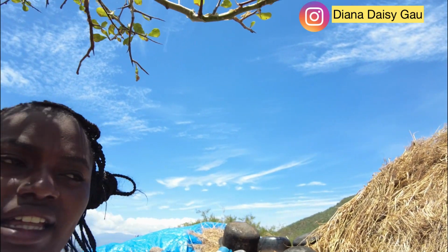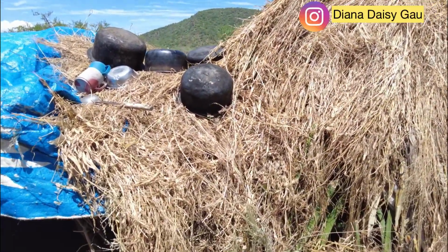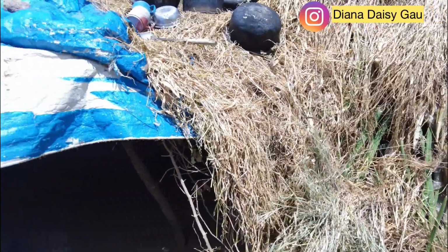And this is how, guys, the house looks outside. This is how the house looks outside over here. These are the sufurias where they cook with. This is the house. This is the roofing, the top, and this is the main entrance.